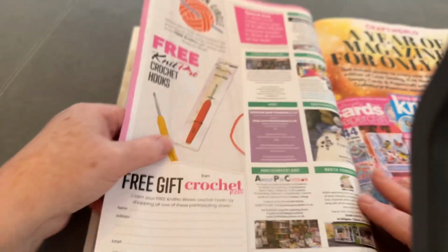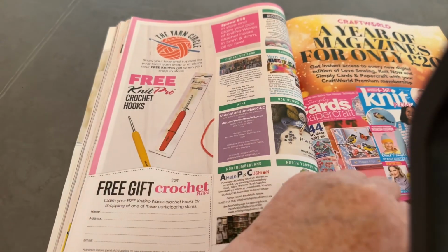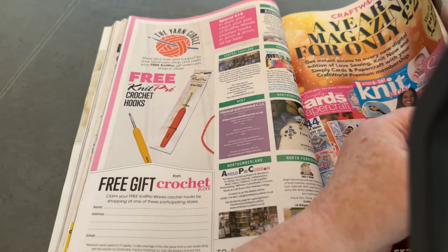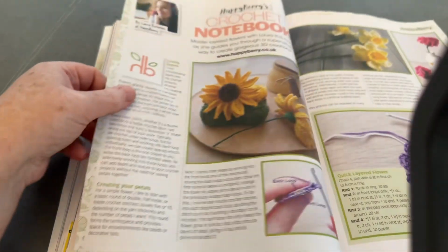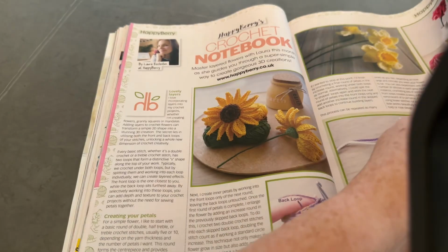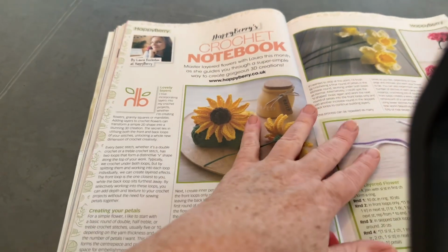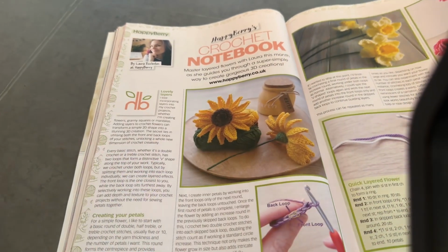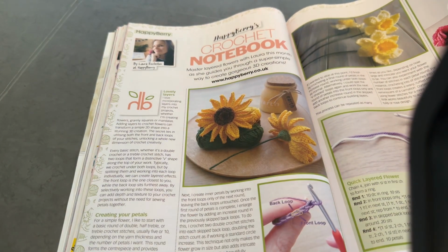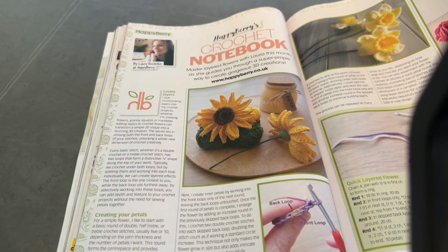Excuse me. Free crochet hook. I don't know what it said about a crochet kit. You know, crochet hook kit. There was two. It said crochet hook kit, and then it said crochet duo on the front cover, so I figured it was different. I haven't seen anything to do with it. So maybe it was a subscription gift. I don't know. I must have missed it if it was.